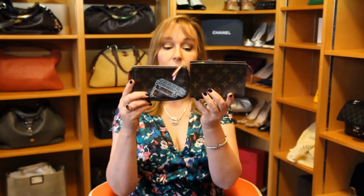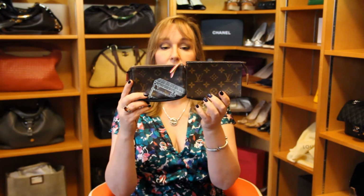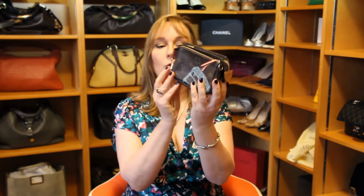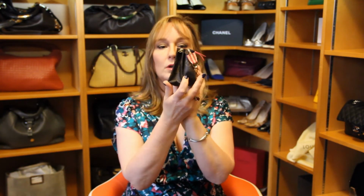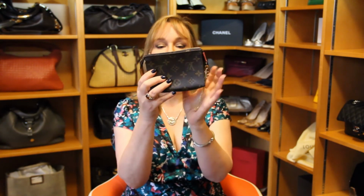Now let's look at them side by side. Here they are, and they are very similar in size. This one's just a touch taller, just barely a touch, both right at the same width. This one is narrower on the bottom. There's more room here, but they are roughly the same size. I do see these as separate things, and I use them differently, although I have to admit, I do carry makeup in this one sometimes, but I will sometimes carry both because they're carrying different things.